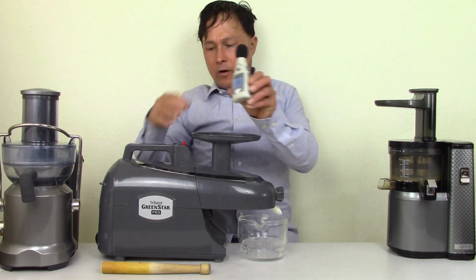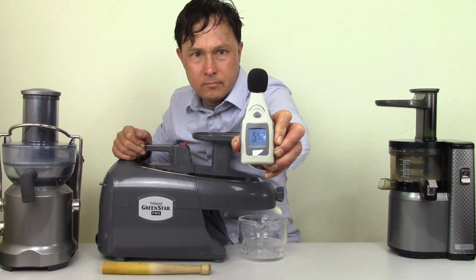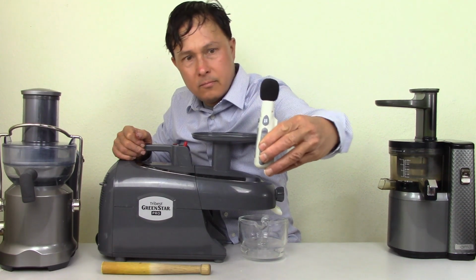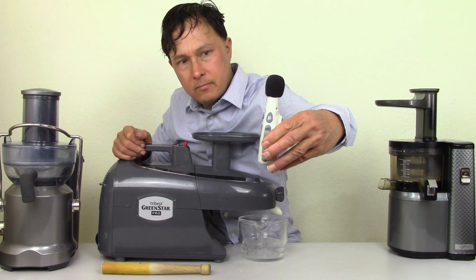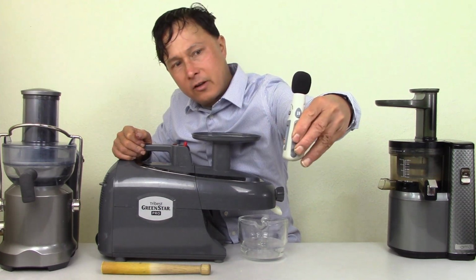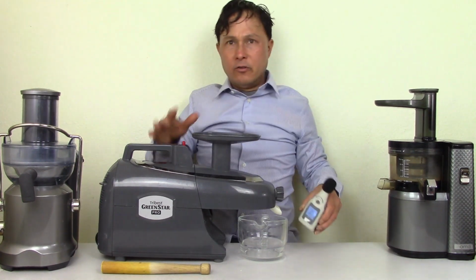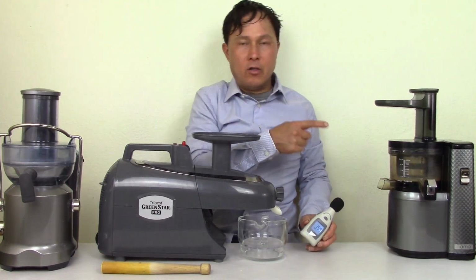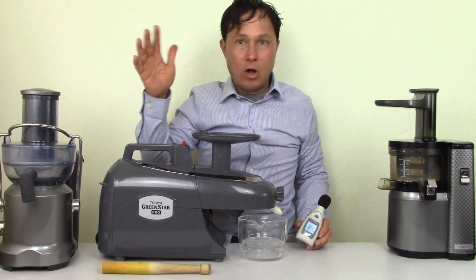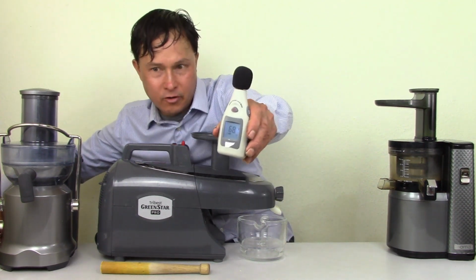And then over on the Green Star Pro, I'm reading like 56 when I just kind of look at it. When I talk, it's a lot more, of course. So technically this one's a little bit quieter than the NEMA, although it was said that the NEMA is more loud, although it is a different vibrational hum. And then on the Breville, there's 2 speeds, so we will test both speeds for you. Here's one speed.